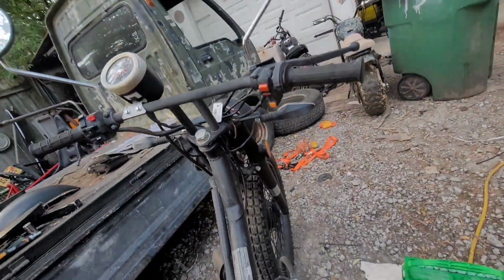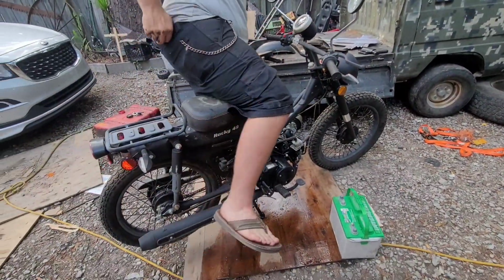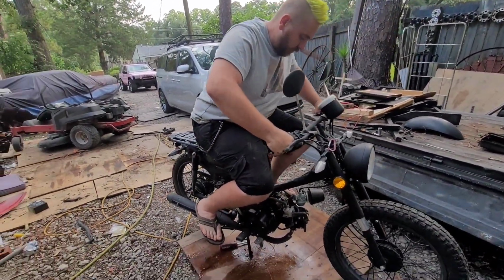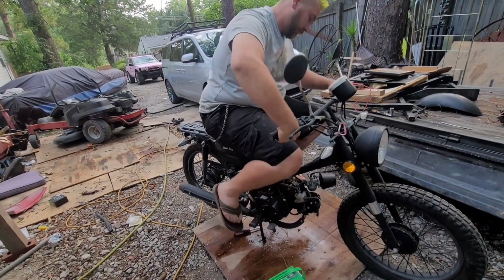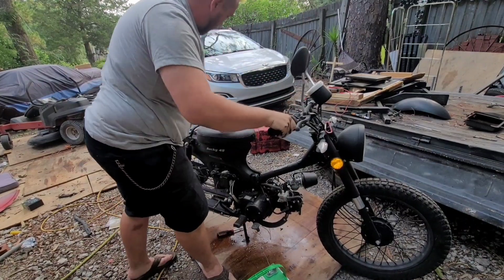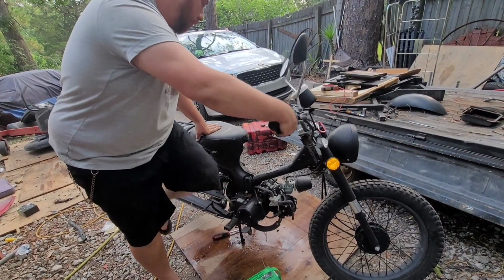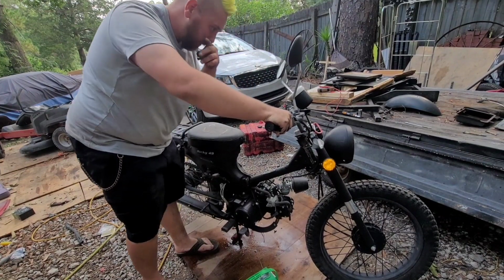I'm gonna try kickstarting it and then if that doesn't do anything, we'll try working with the battery. Let's see. It's a little different than a... Maybe. Maybe. Try flipping it down. Maybe I have to run the wrong way.